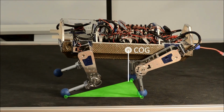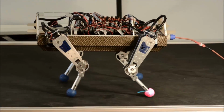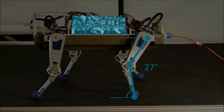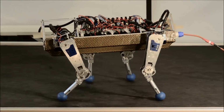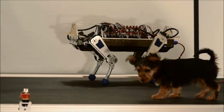Firstly, we have to keep the center of gravity over the support polygon to avoid falling or tipping over. Secondly, to ensure forward motion, the feet have to step ahead accordingly. The onboard computer calculates the desired joint position using inverse kinematic methods and sends them to the motor controllers several hundred times a second. The motor controllers can then precisely track the joint positions over time.